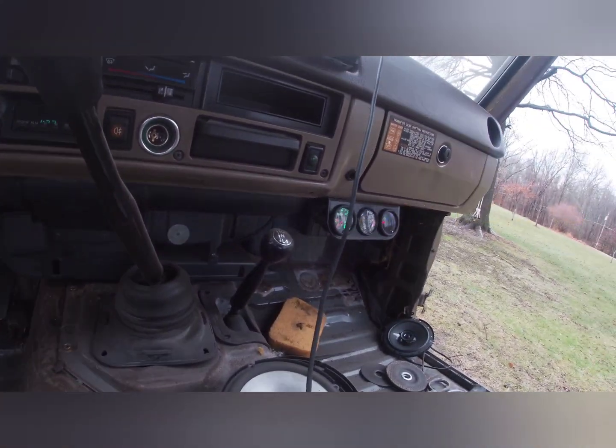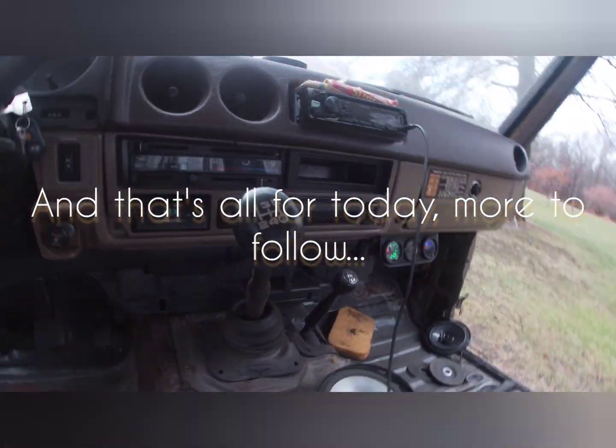We got good oil pressure there. Oh my god, it sounds so good. Jeez.